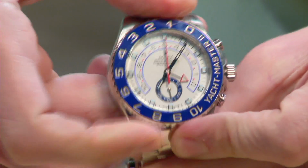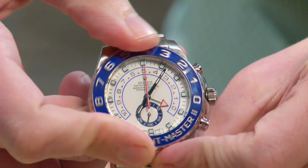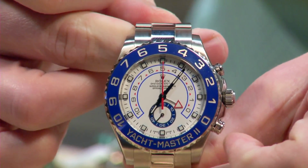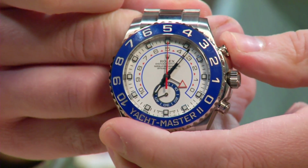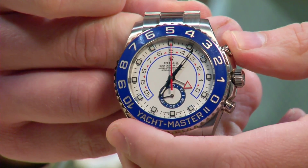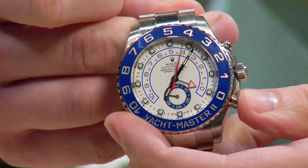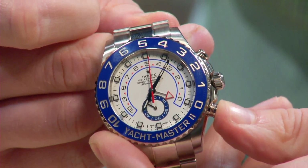You'll see the pusher at 4 o'clock pop back out. And the ring command bezel is actually part of the caliber. The watch is still 100 meters water resistant in spite of the enormous through fitting of the case that the bezel represents. Now, I'm going to start it. Here's the thing that's a little bit unadvertised. You know about the programmable countdown, you know about the memory, but it's also a flyback.